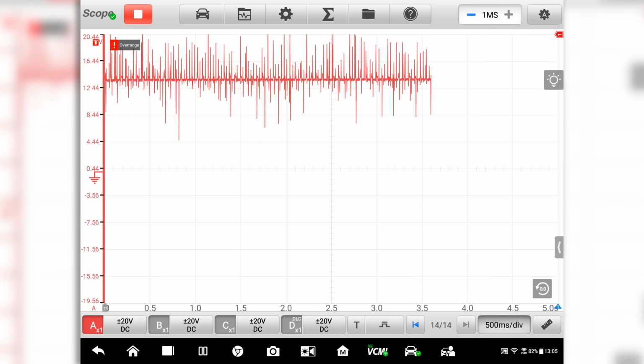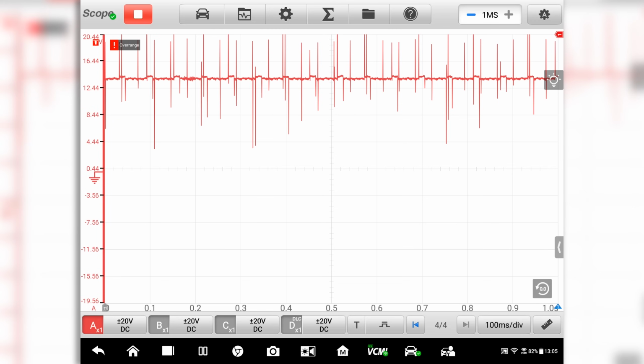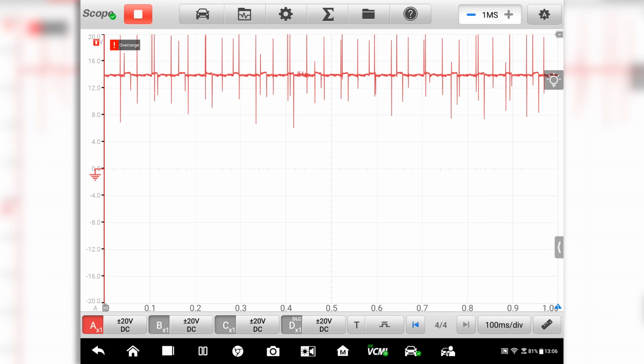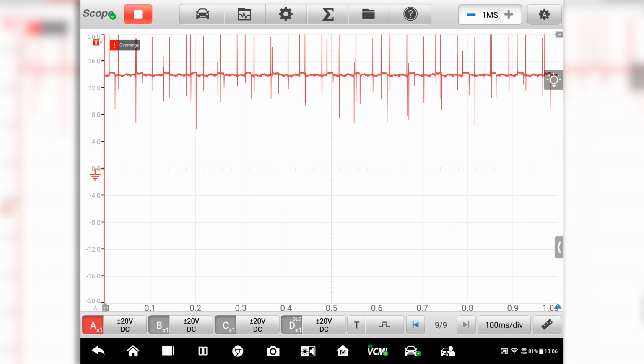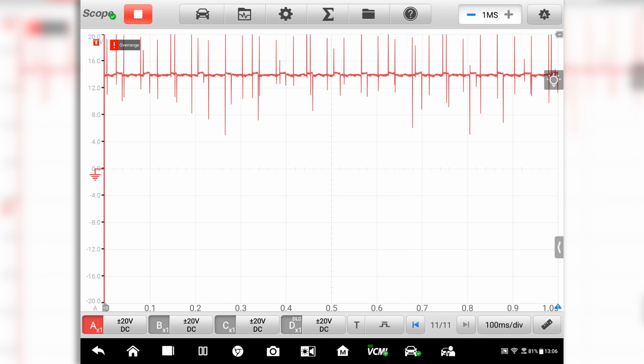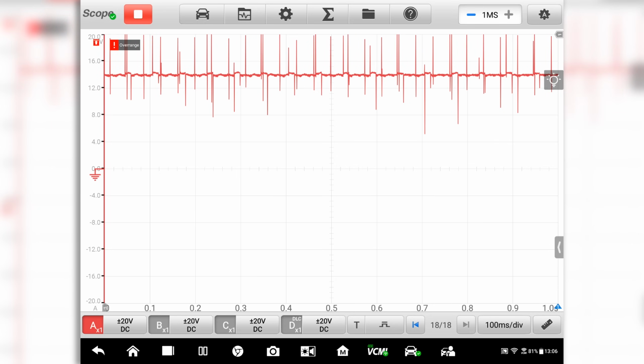Yeah, we got some spikes in here. Let's lower this time base to make sure. Yeah, those are just electrical noise. I can see some square waves kind of in here. That's showing me some pulsing going on, probably on the other wire. Ignore the spikes. We're reading battery voltage on that one with some indication of current flow, those smaller little square waves that are on top of that.